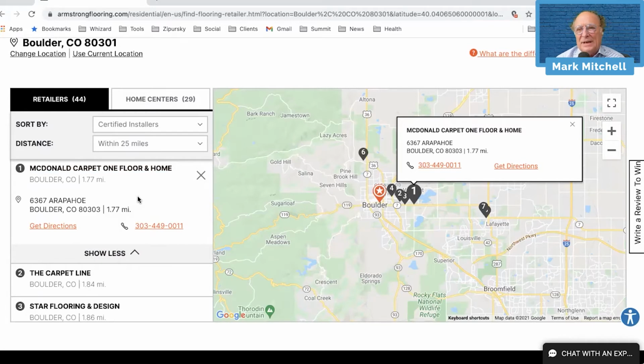Even if they put all that information in there, if I pick up the phone and call McDonald Carpet, or if I get in my car and drive over there, or if I look at their website and start a conversation with them, Armstrong has no idea that they just sent an inquiry to McDonald Carpet 1. So they're now cut out of the conversation. McDonald Carpet 1 is free to perhaps sell me Armstrong, but maybe there's another floor that if they sell one more order of this floor, they get a trip to Hawaii, or there's some special rebate deal or something that's going on behind the scenes.